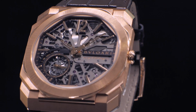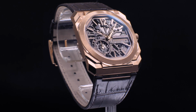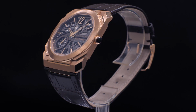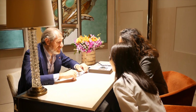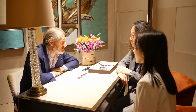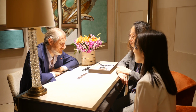We were obliged because we changed a lot of components and wheels of the movement, as you can see from the dial and even from the back view. We have a rail this time. We have applied indexes, and we changed the finishing of the platine.